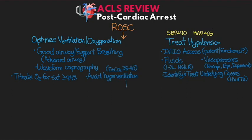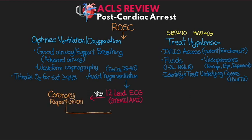Now, as soon as possible, we want to get a 12-lead ECG. And the purpose here is that we want to assess our patient for a STEMI or those highly suspected of acute MI. Now, if this is the case, then we're going to want to have rapid activation of the cath lab for coronary reperfusion.